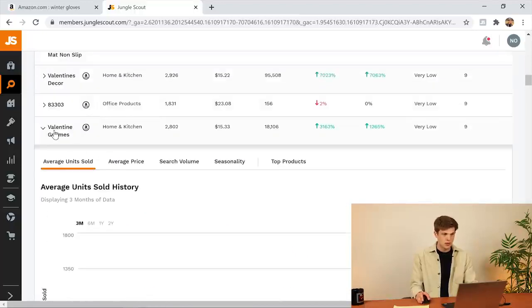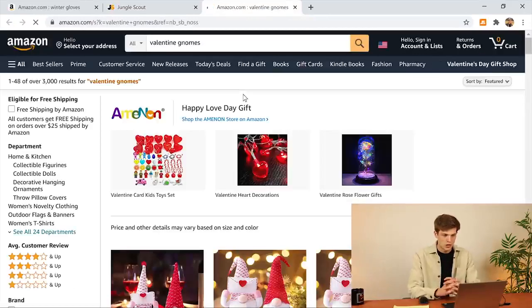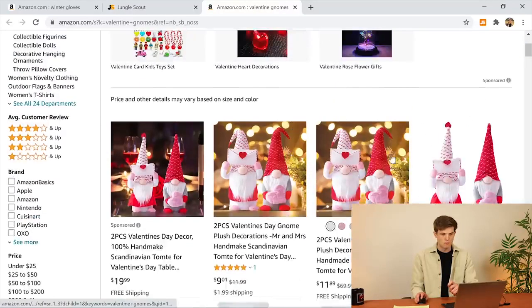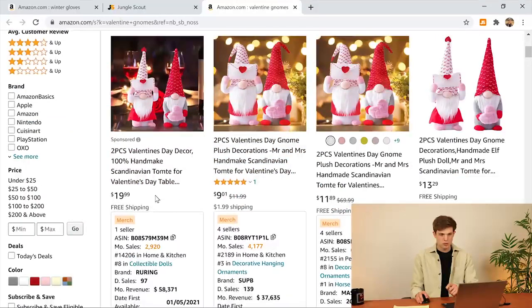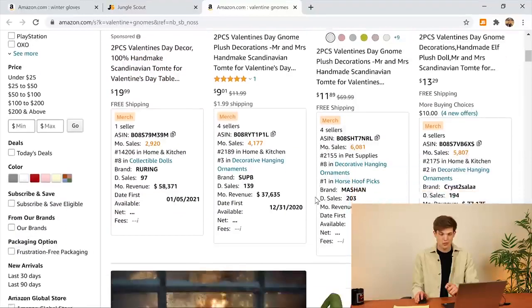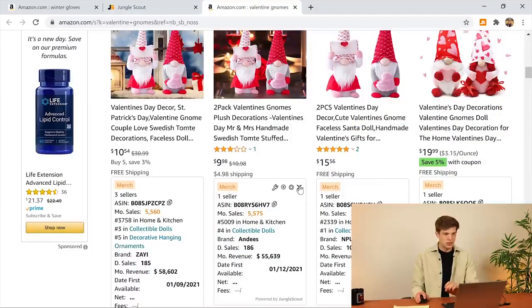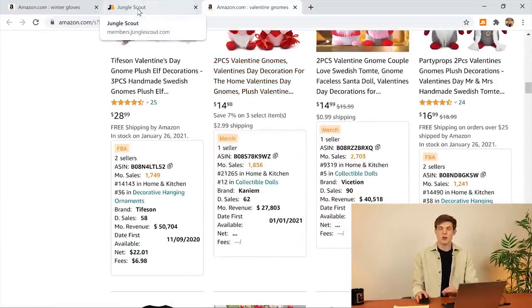But let's go ahead and start to look into this a little bit more, right? So let's actually search this on Amazon. So we're searching for Valentine gnomes on Amazon, and we can look at what we have here. What we have is a number of products that don't really have many reviews. I mean, take a look at this. They don't have many reviews, but they're averaging quite a few monthly sales. Now, this is, of course, an estimate. This might not be totally accurate, but it's very intriguing to see why there are so many gnomes being sold here, and they're getting quite a few sales, right? So this might be a product that we're interested in trying to source and sell.